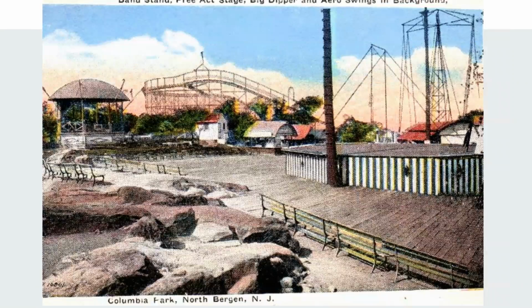Now, the park, again, like I said, it's huge. And you could tell the size of the park because the shopping center is very large too. And we actually will lose some of the ground to the creation of 495. So here we can see in this image from left to right, we have a bandstand, the free act stage, okay? The roller coaster in the background is called the Big Dipper, and we're gonna get into the Big Dipper in a minute. And then there's the arrow swings that are gonna be in the background. So the park has everything.